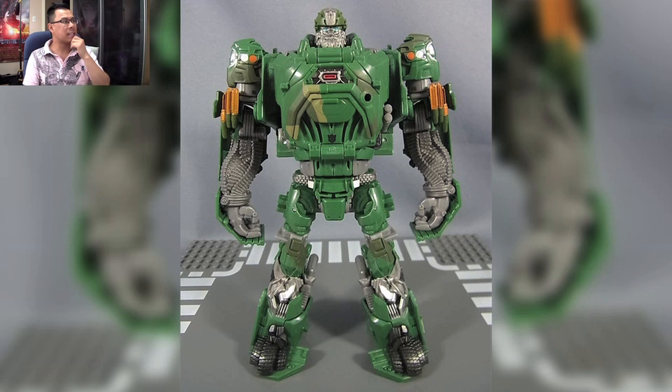I think his face is a little bit different. I'm not too sure. I can't remember because I don't have a Hound in front of me. But for the most part, I think that he has more color on his arms. I'm actually not sure. I can't confirm that because, like I said, I don't have a Hasbro Hound in front of me. But this is the one I ordered. It's not that much of a big difference, but it is a little bit more detail, okay?